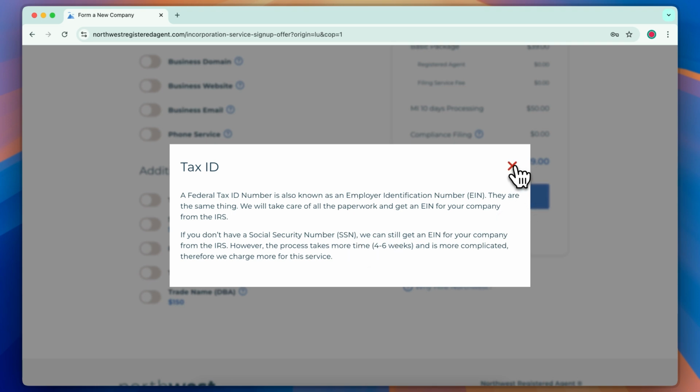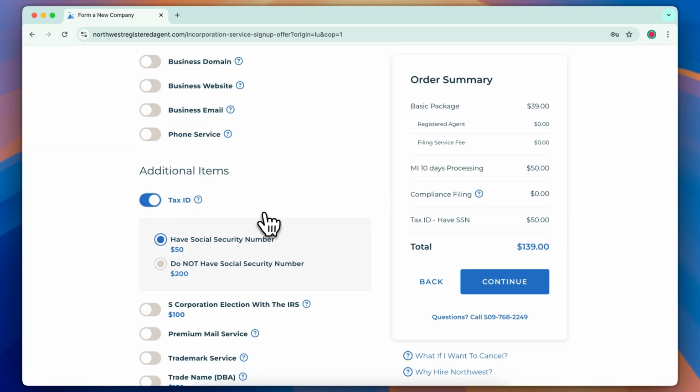And if you select this, you will be shown an option whether or not you have a social security number. So if you're a US citizen, obviously you have a social security number and you would need to add $50 to be able to acquire a federal tax ID for your LLC. But if you're not a US citizen and you don't have a social security number, this would be a lot more complicated process and a lot more expensive. As you can see, it's $200.